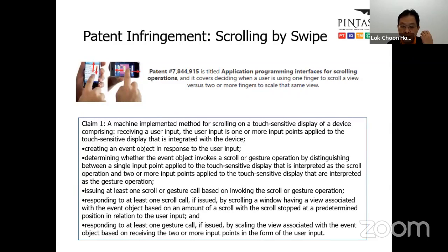When the original smartphone identified that you have one finger on the touch screen, it is for a swiping action. When you detect two fingers on the iPhone, then it is for enlarging, to scale the view, right? This function was actually patented by Apple originally, and it was copied by all the subsequent smartphones. In the past, how do we control? We use buttons to control. Now you use your finger. And the software in the phone is smart enough to identify whether it is one finger or two fingers. One finger means scrolling, two fingers mean expanding the view. And that feature was also patented in this claim that you can read. It says, when this machine detects one finger, what does it do?